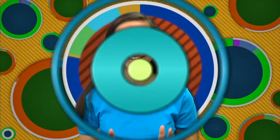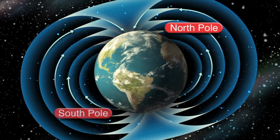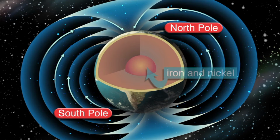Magnetic lines of force surround the Earth as well. That's because the Earth is a giant magnet. The Earth acts like it has a giant bar magnet buried deep within it with a north and south pole, and an immense magnetic field surrounding it. Why does the Earth act like a giant magnet? Scientists don't completely understand why, but most believe it is related to the makeup and motion of the Earth's inner core, which is made up of mostly iron and nickel.